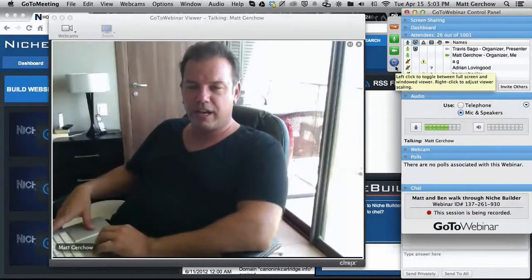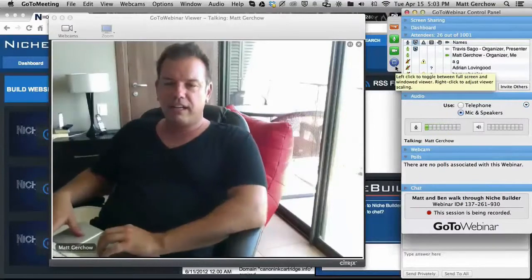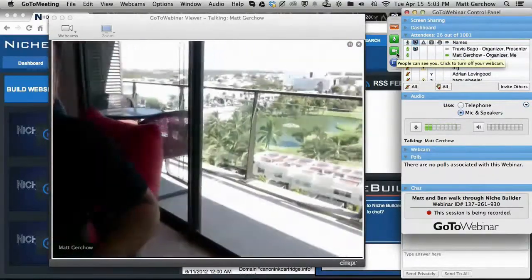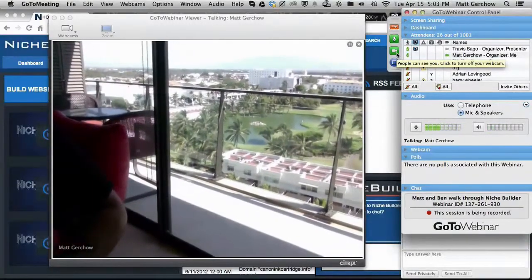I am talking to you guys from Puerto Vallarta, Mexico, and this is the view out of my window here. I don't know if you can see, that's the golf course outside.